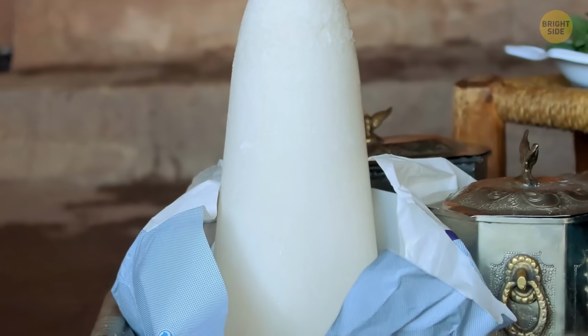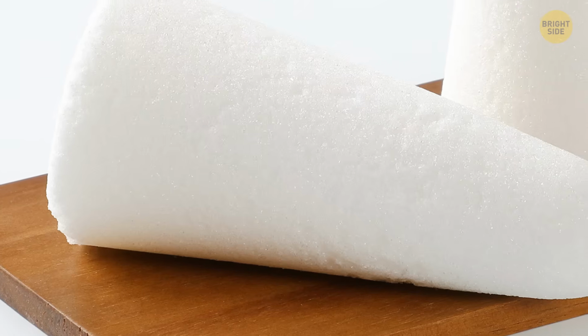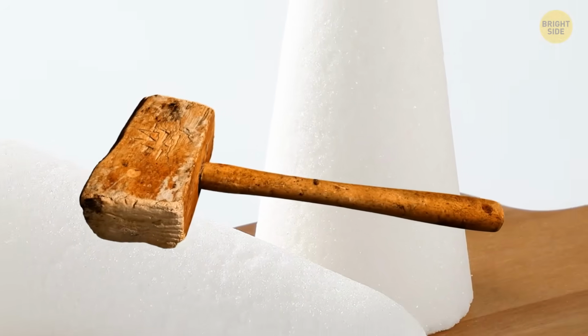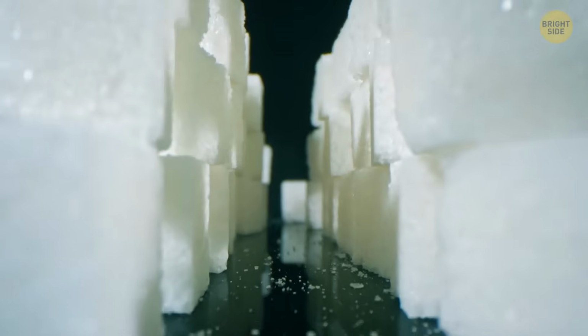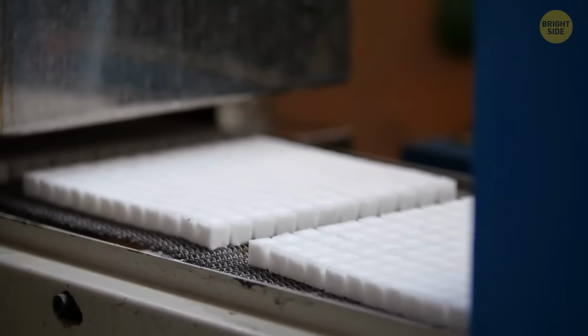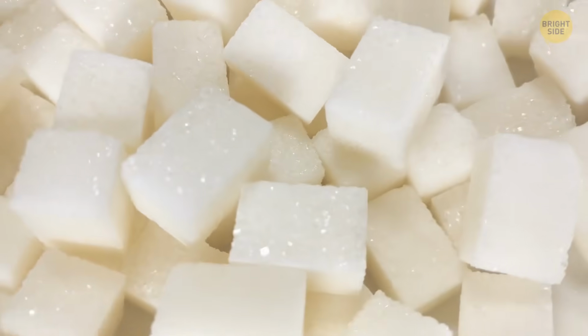Sugar used to be sold in sugar loaves. Those were tall, hard cones. At those times, to get sugar ready for tea, people had to use special hammers to break a loaf apart first. After that, they cut the sugar into smaller and more nicely shaped lumps. Only in the middle of the 19th century, people invented the first press that cut sugar into cubes. This way, the product was easier to store and transport.